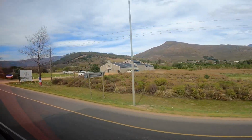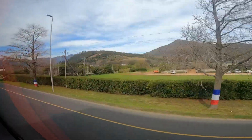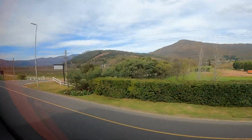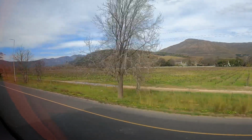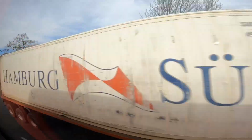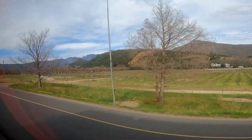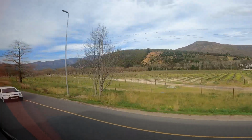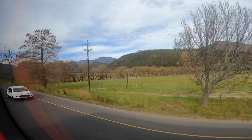Now the premises of the Franschhoek Cellar are just right at the beginning of the town. We are going to be stopping there for approximately an hour and a half. You'll be able to get some lunch there, and there will be a wine presentation. After that we will then take a drive into the village itself, where you will be able to spend a little bit of time on foot.